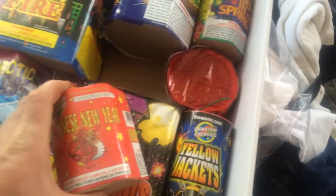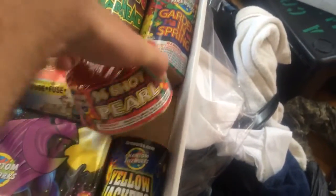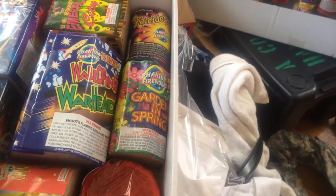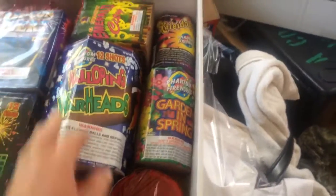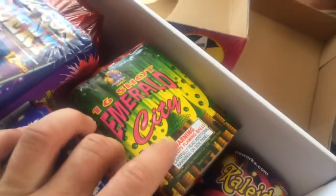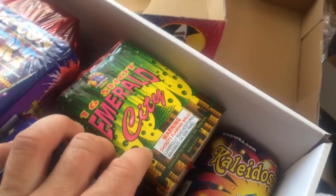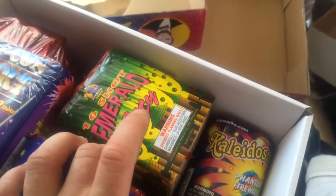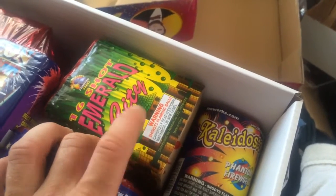You get the Chinese New Year. Yeah, 96 shot Pearl Garden in Spring was impressive when I fired that one off last time. Same with the Walloping Warheads. Along with Emerald City. I love that. That one was awesome. They actually have an Emerald City Premiere over at Phantom. I highly suggest, if you're looking for something like this, get the Premiere.